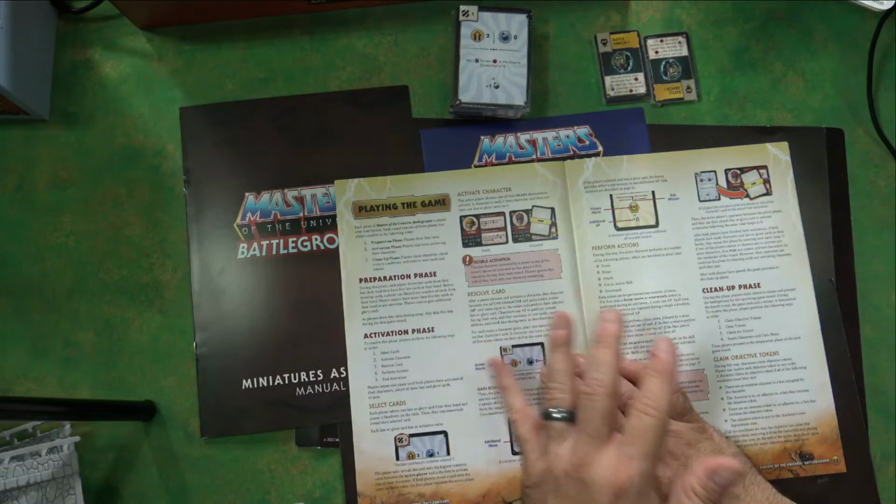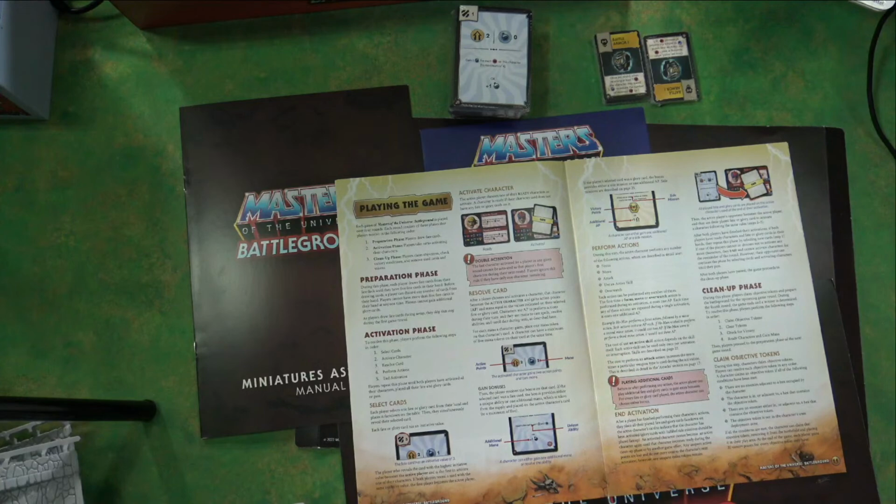All right, so let's talk about these preparation phases. All right, this is what I was talking about, and we'll get to this in a second. During this phase, each player draws fate cards from their fate deck until they have 5 fate cards in their hand. Before drawing cards, a player can discard any number of cards from their hand. Players cannot have more than 5 fate cards in their hand at one time. Players cannot gain additional glory cards. As players draw fate cards during setup, they skip this phase during the first round of the game. Okay, so there's no preparation phase in the first round.